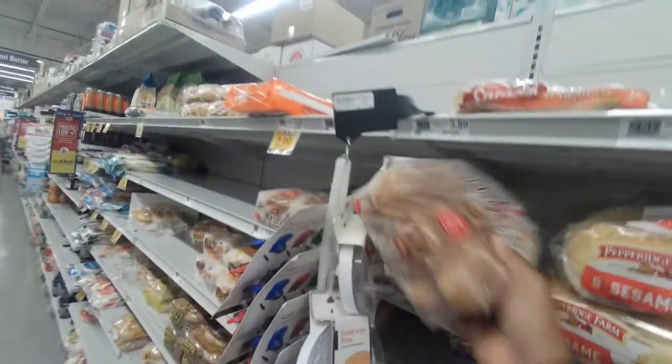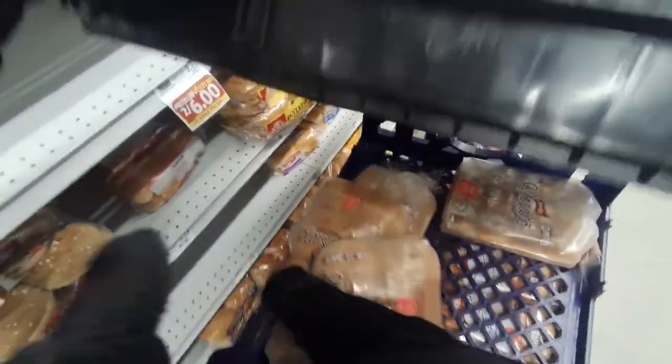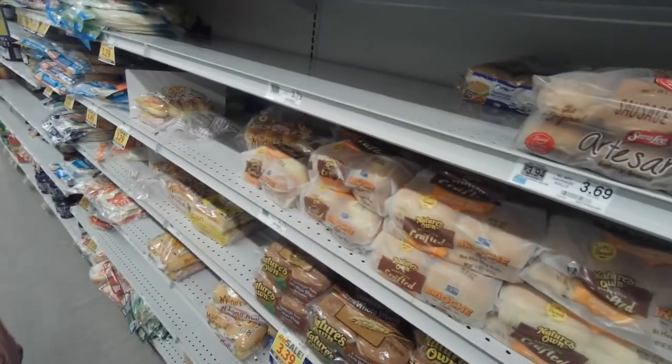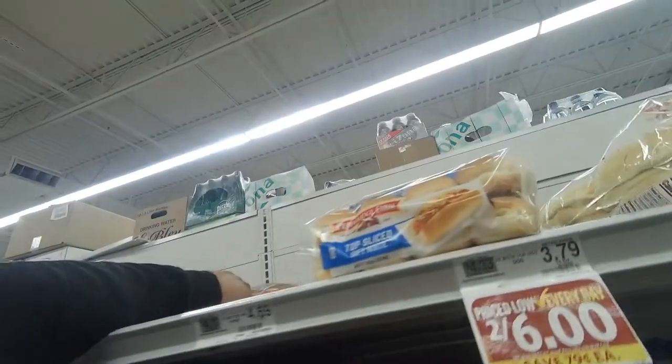Pepperidge Farm putting their stuff over here. No, these don't go here. Dinner rolls. These right here. Dinner rolls. 61249, 61249, only up here somewhere. Right there, Hawaiian dinner rolls. Got a good date.